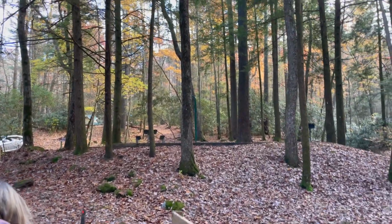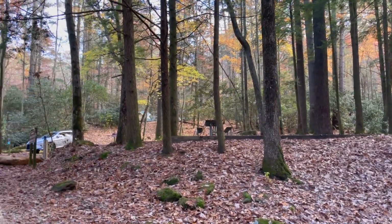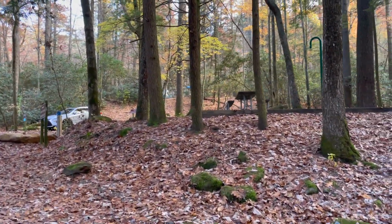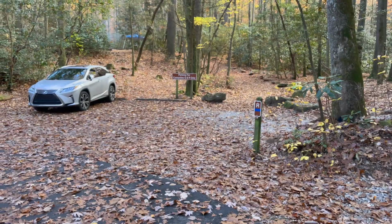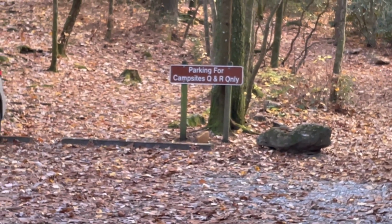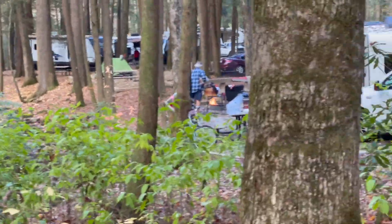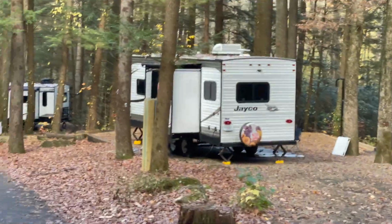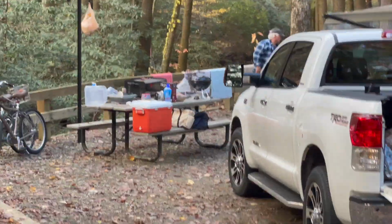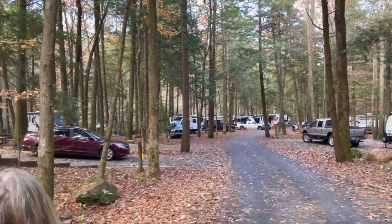These are campsites Q and R. They're walk-in sites, although they're in the upper loop, but they are tent sites only. All the campsites on the left over here are on the river, or the creek, Wolf Creek. These are a couple of nice pull-throughs. This one right on the creek has lots of room. Such a pretty place in the fall.